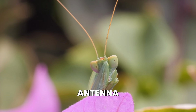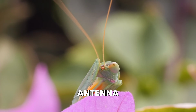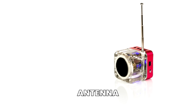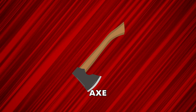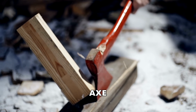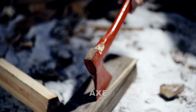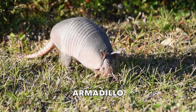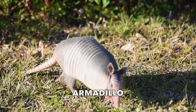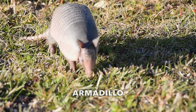Antenna. An antenna can be found on bugs to help them feel around or on radios to catch music and news signals. Axe. This tool with a sharp edge helps us chop wood for a fire or to build things. Armadillo. The armadillo has a hard shell and can roll up into a ball when it feels scared.